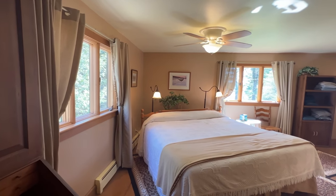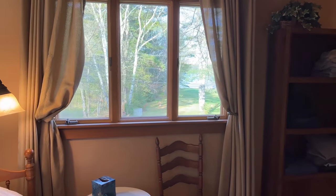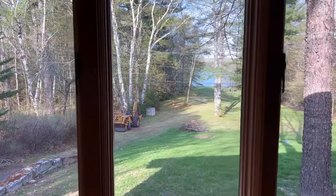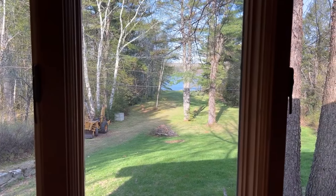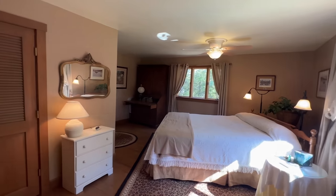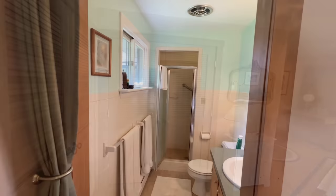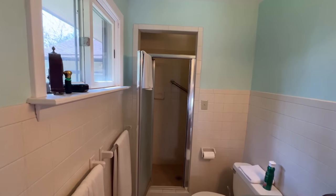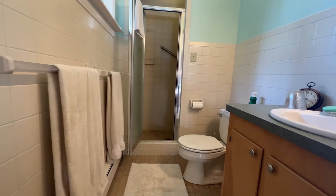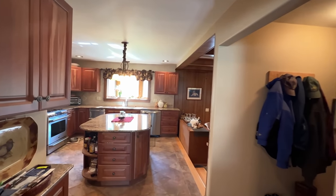Very spacious, lots of natural light. Got a beautiful view of the lake from this window here. And there's East Grand. We'll take a closer look at the lake here in a bit. Lots of closet space. And a full bath. So let's head over to the kitchen.